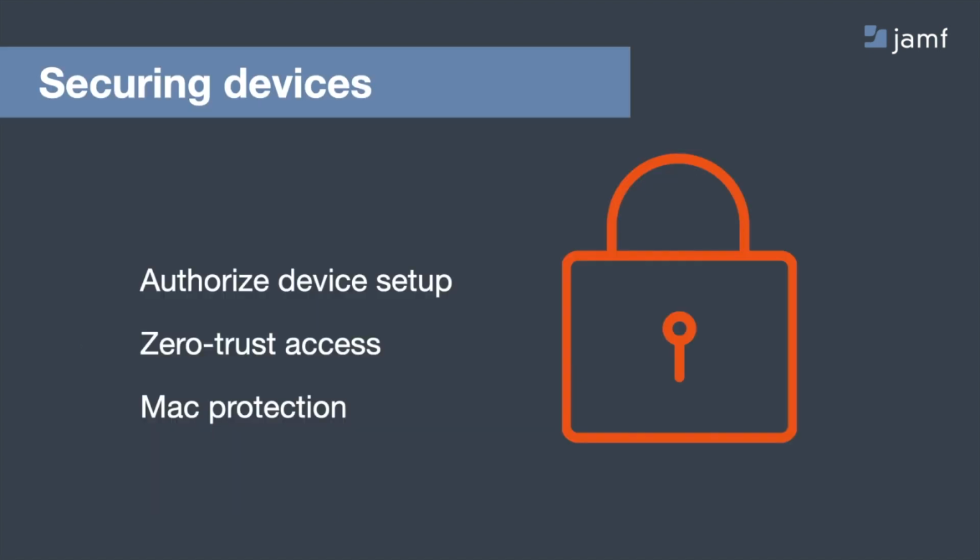As I mentioned earlier, when you sign up and utilize Apple Business or School Manager, you can also leverage built-in native Apple device security. But there are additional measures that IT admins can take in order to accomplish security, such as requiring authentication from an authorized user, implementing zero trust access capabilities, and hardening protection of your Mac fleet.